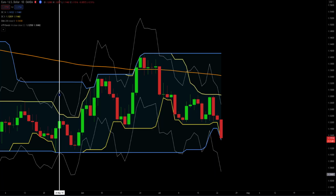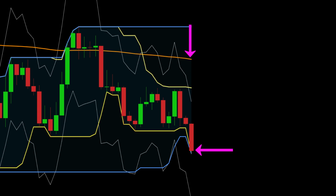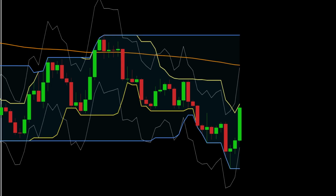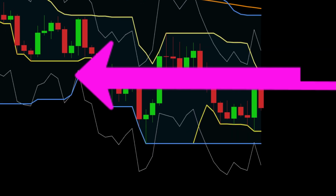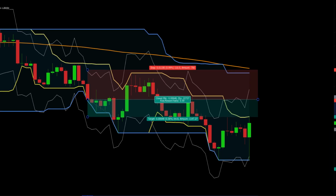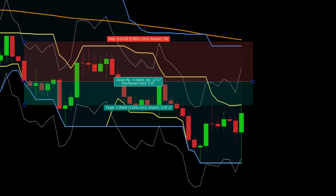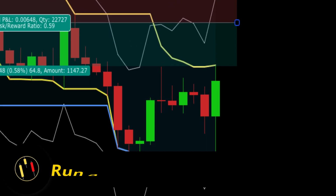I'm going to show you one more short example. Price is below the 200 EMA. Price touches the lower band of the large Donchian channel in blue. Our trade is triggered when the candle closes. So here we get a touch of the upper yellow band, but we are not in profit, so we keep this position open. Again, we have another touch at break even, but we still keep it open. And then we finally get a touch of the upper yellow band in profit and close our position for a gain of 0.59.